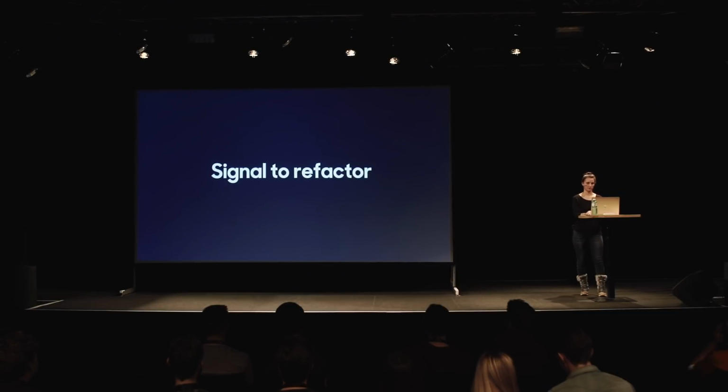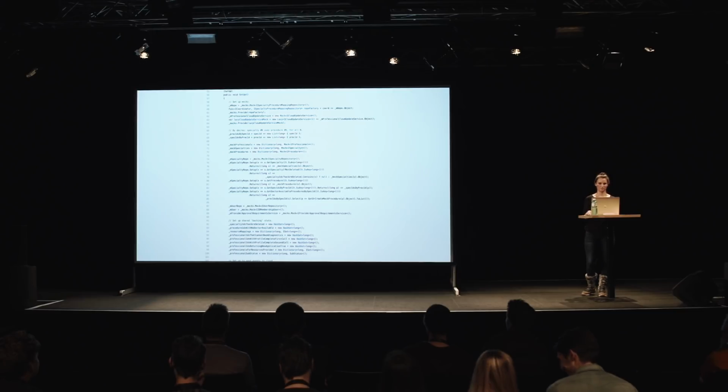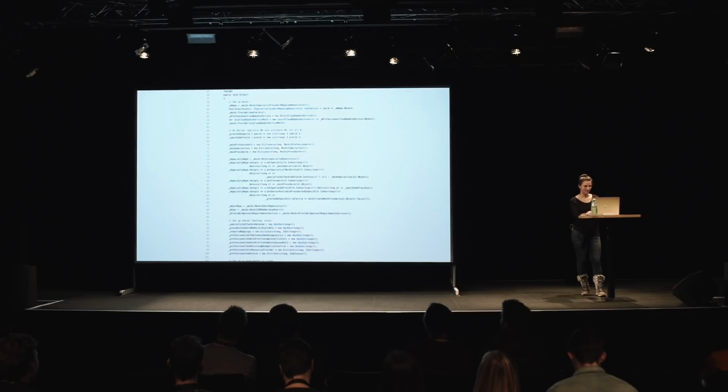Tests can also serve as a really good signal to refactor your code. There's nothing like a 50 or a 100-line setup method for your unit tests that tells you that it's time to split up your service. So it can just be another tool to encourage you and let you know when it's time to introduce another level of abstraction.